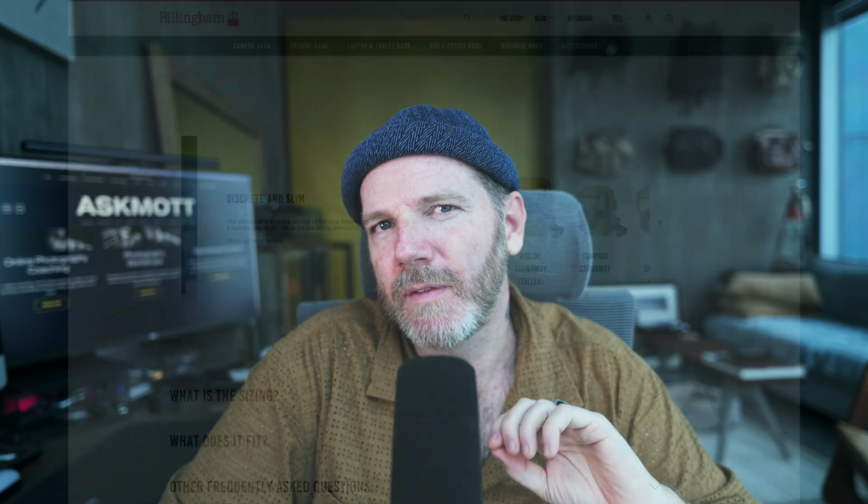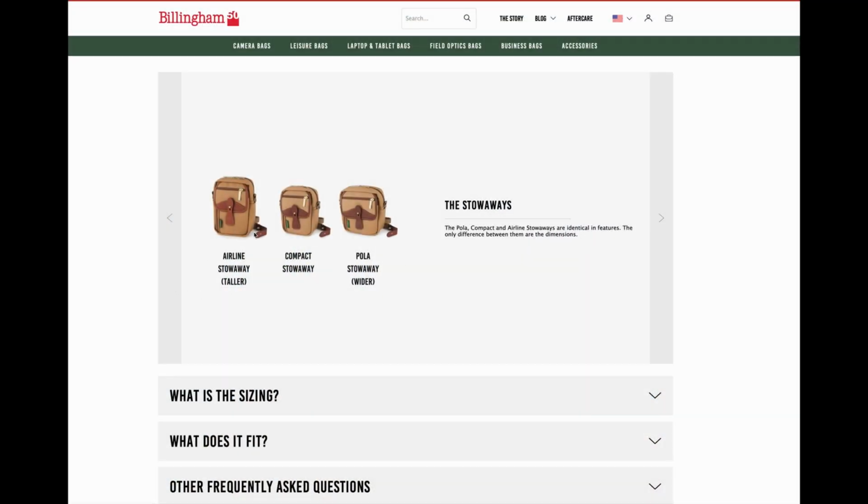So this bag is part of their Stowaway series, so there's 3 versions of this bag. It gets a little confusing. This is the Airline Stowaway, the one that I've got. It's long but not as fat as the Polar Stowaway, which is a little bit fatter and not as tall. And then they have the Compact Stowaway, which is just overall smaller and good for a minimalist kit.